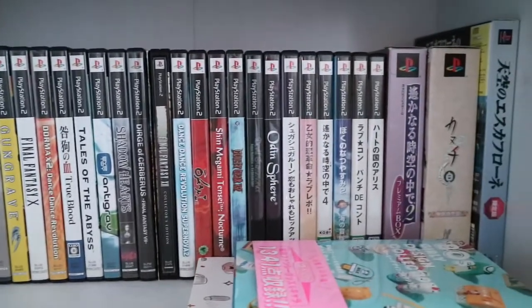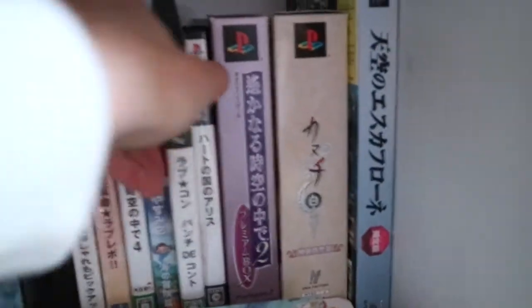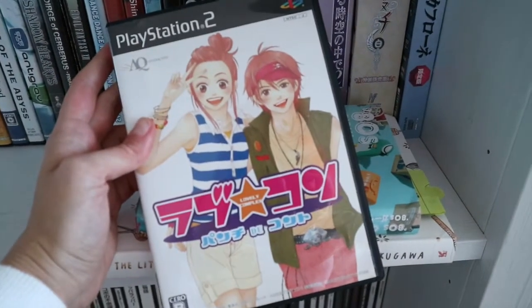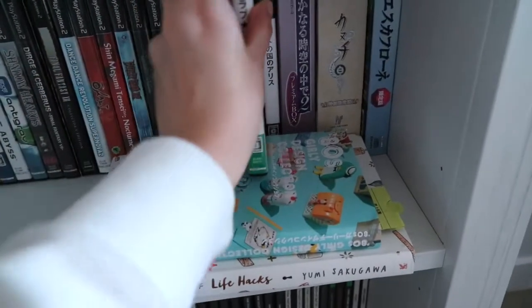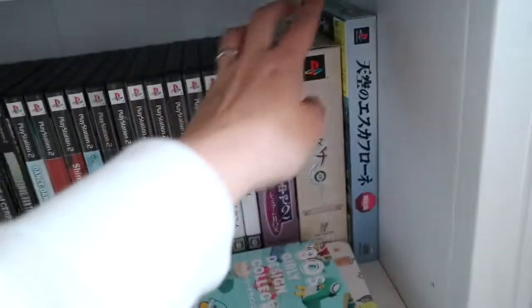Mostly English games, because back when I played PS2 mostly, I couldn't really speak Japanese, so I didn't buy a lot. Here's a Lovecom. Does anyone know Lovecom, the manga and anime? This is like a Lovecom dating sim game, otome game. I still haven't played it, but I really love that manga, so I need to check it out.